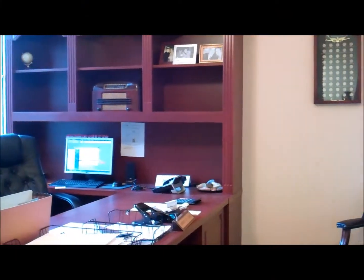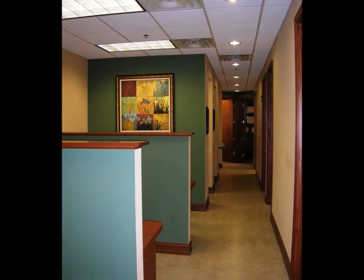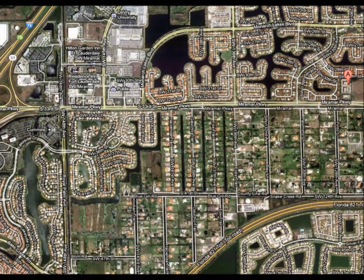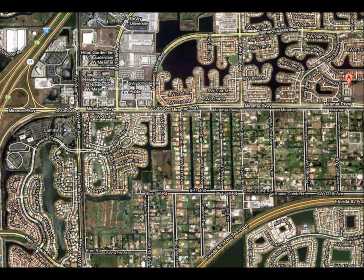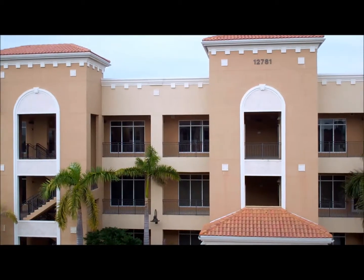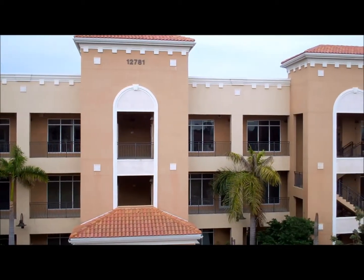This space at Monarch Professional Center is zoned to allow medical use and is just a few miles away from Memorial West Hospital and Miramar Hospital. Monarch Professional Center has easy access to I-75 and the Florida Turnpike and is close to shopping, restaurants, hotels, and more. If you would like to have your office close to your residence, this is a great opportunity.